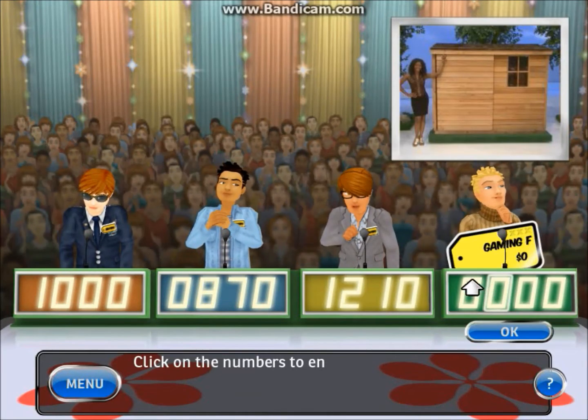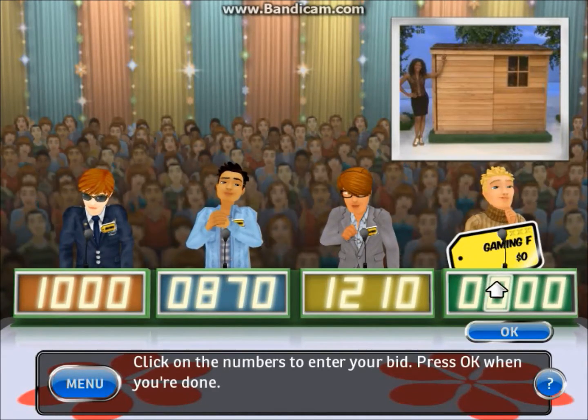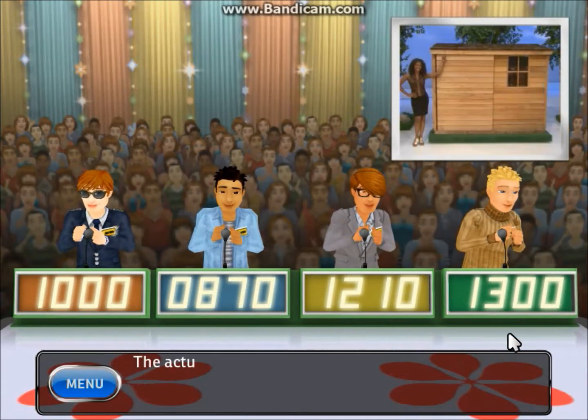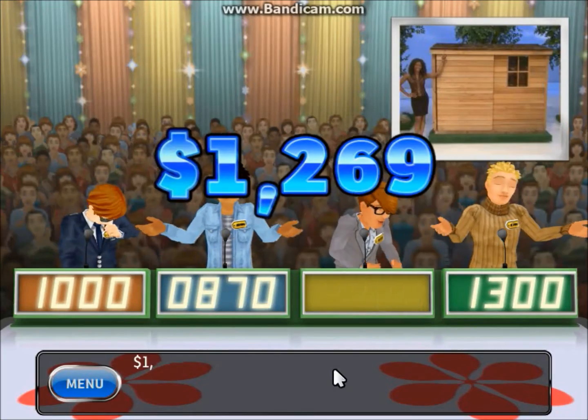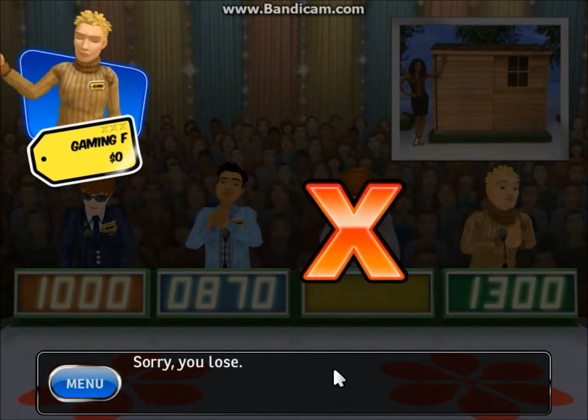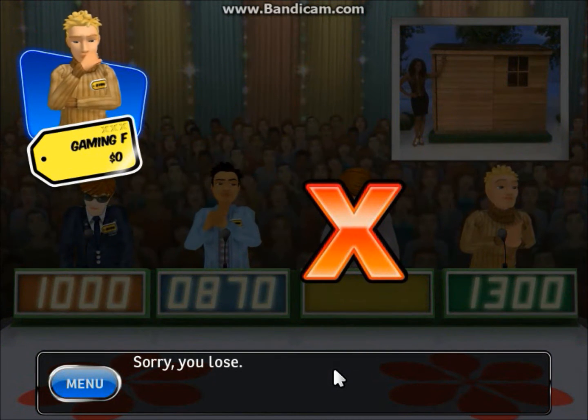It's your turn to bid. The actual retail price is? You lose. This is your first strike. Don't worry, you still have two to go.